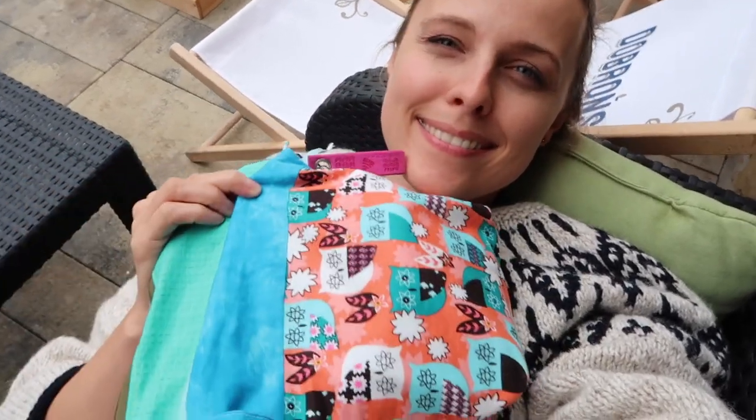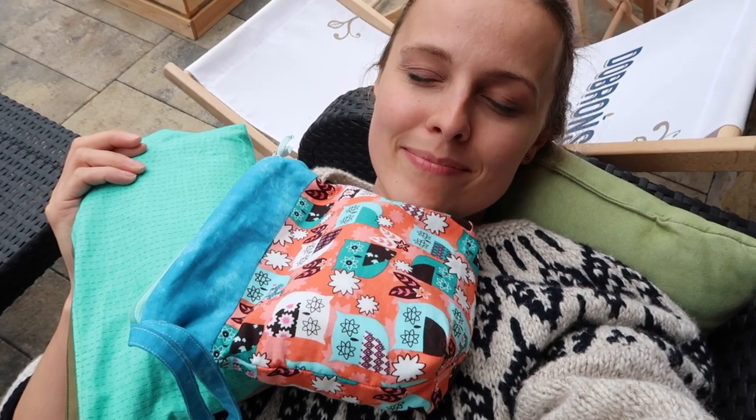So therefore, apparently it's going to rain. We're going to chill out over here outside, secure by this lovely thing up there. And I will sit and listen to some podcasts.